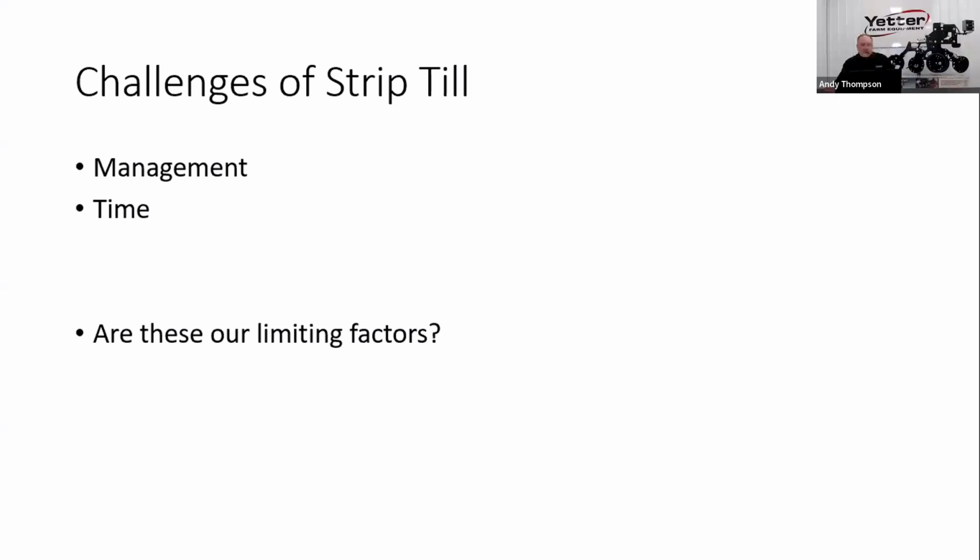I said I've been around strip till for 23, 25 years actually. Since I started farming, I do farm a little bit myself, and since I started farming, I've always utilized strip till practices. But on my farm, and the gentleman that I work with, we have certainly evolved our strip till, and so really just always trying to gauge our performance, our successes, our struggles, and then trying to address that.